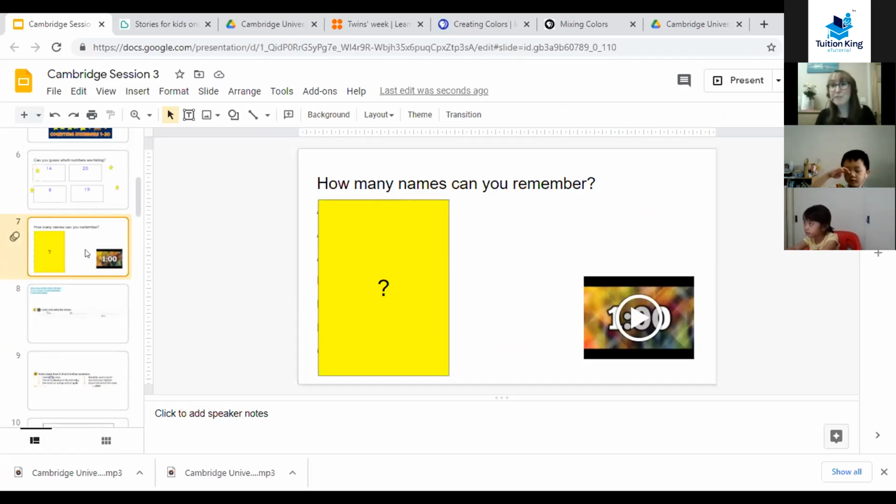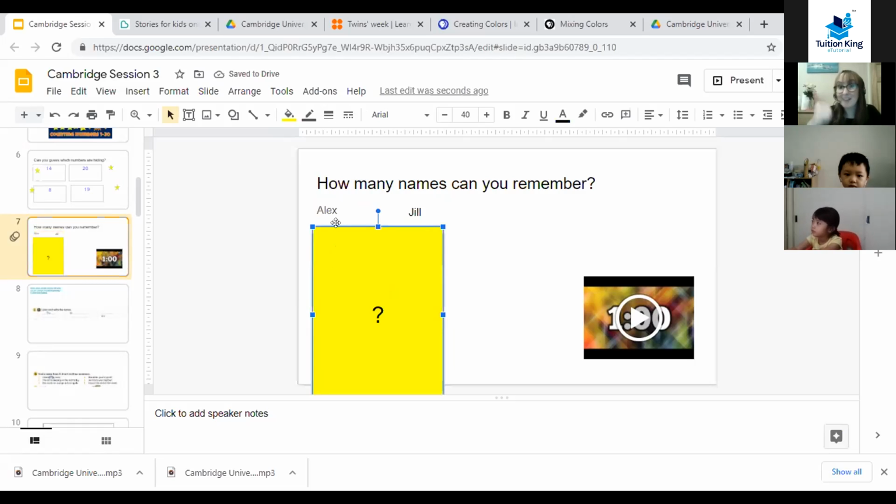And let's see now if you can remember the names that we learned last week. There were 20, I think, and we'll have a little sneaky peek at 2 of them. So a little sneaky peek. We had, what's this name? Alex. And Jill. So they are 2 names that we learnt. I'm going to start the timer and you're going to write down, see how many more you can remember from last time. You got it?